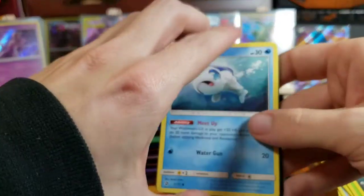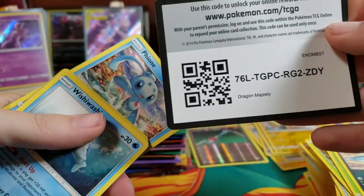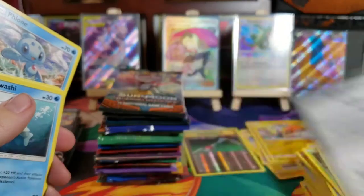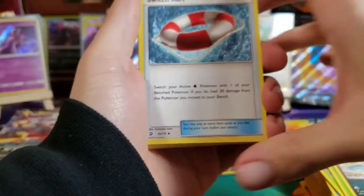Alright, and we're back. Sorry about that, guys. Messed up a bunch of shit. Alright, here's the code. I don't know if I got that all the way on the camera. There it is. 1, 2, 3. I don't know if it's 4. Never opened this, so we're just gonna do 3.